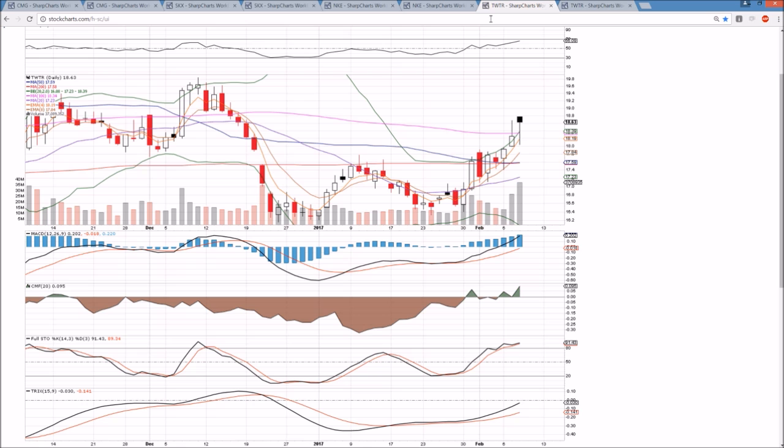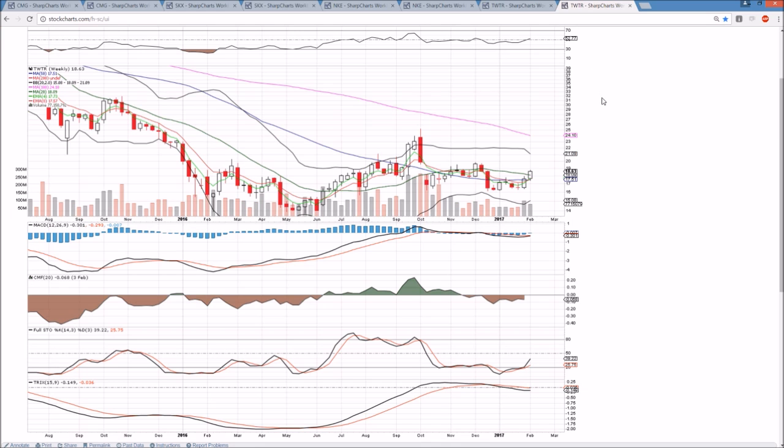Twitter, earnings coming tomorrow. And the bulls bought the dip in a big way and saw some follow through. So we are still seeing the bulls climb higher heading into earnings. I would not be surprised to see even further profit taking tomorrow before earnings, as we have seen such a significant move over the past 2 weeks. And the overall chart certainly bearish for Twitter.